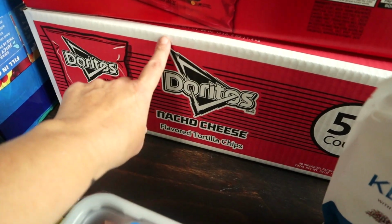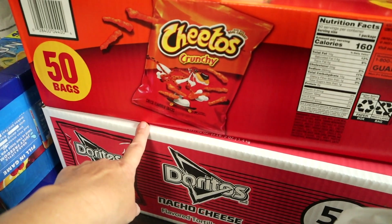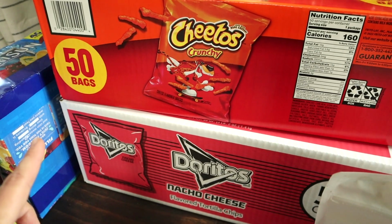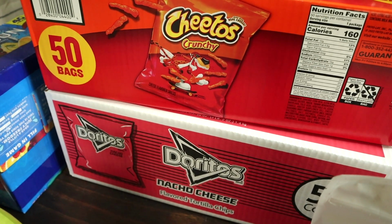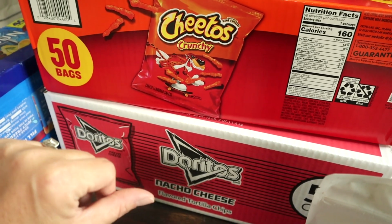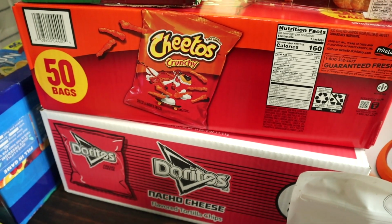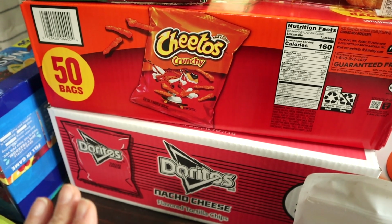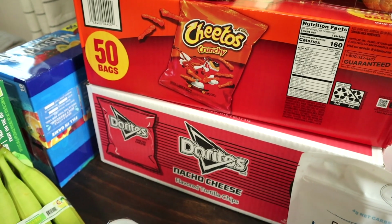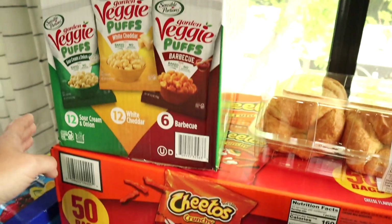Then we get a 50 pack of these little mini Dorito bags and a 50 pack of the Cheetos, and I know that probably seems like a lot, but remember that we have 9 kids and 2 of them are full-blown teenagers, so really this is 10 small bags of chips for each kid. And when you're talking about having lots of lunches out and on the road and things like that, it really goes fast. Again, at home we would never buy this, but on the road and for what we're doing right now, it just makes sense for us in this season.